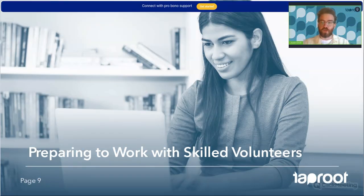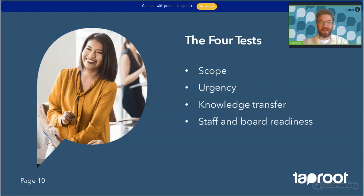But first, for those of you who might be new to thinking about skill volunteerism, I want to go over how to properly vet your own HR needs to determine if they would be a good option for pro bono support, for the support of a skilled volunteer. It's important to note that not all the potential projects on your list are great candidates for skilled volunteerism. And we want to arm you with the knowledge to make that determination before you start advertising potential projects for skill volunteers to jump on, whether it's through a Taproot program or really anywhere else.